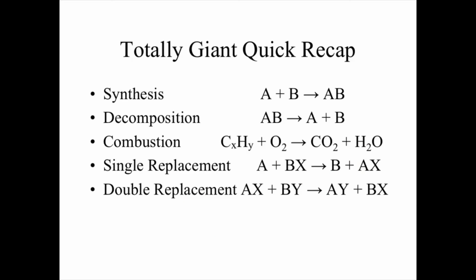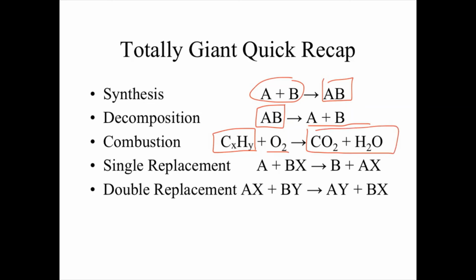So just to recap, synthesis was two separate, or maybe three or four, but in the end you end up with one product. For decomposition, you start with one product and end up with pieces because it breaks down. For combustion, even though there's other types of combustion, we're focusing on combustion of hydrocarbons. When it mixes with oxygen, it always forms carbon dioxide and water. Single replacement reaction, we said it was like a couple on a date and someone comes and steals their date. Now the new couple is formed and this poor guy that was on his date is now all by himself. I think Celine Dion wrote a song about that.